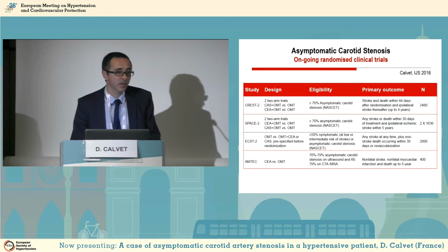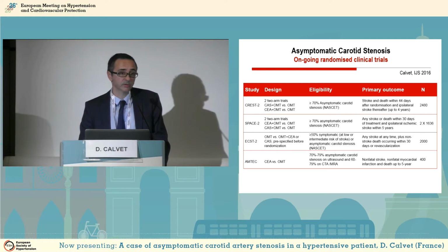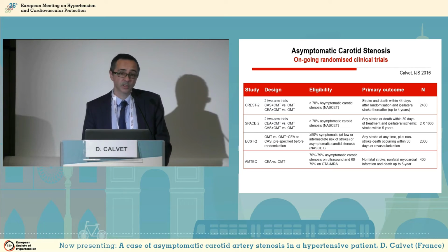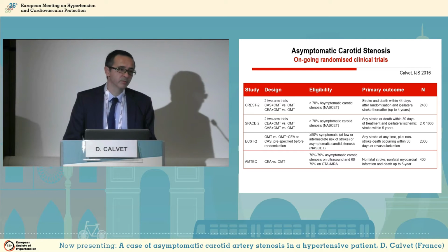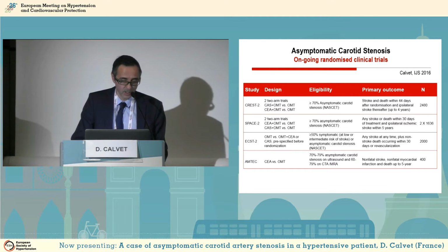Then what we could do, depending on where you live, is consider enrolling the patient in one of the ongoing randomized clinical trials. In North America, currently there are two studies that assess whether the current optimal medical treatment is as effective as revascularization. So in the US, you could enroll the patient in CREST-2. In Germany, you could have enrolled the patient in SPACE-2, but SPACE-2 has just stopped because of slow recruitment. In the UK, probably consider enrollment in ECST-2. And in Russia, I don't know if there are people from Russia, but there is also a trial, named AMTEC. I don't know a lot about AMTEC, but it's the same kind of trial.